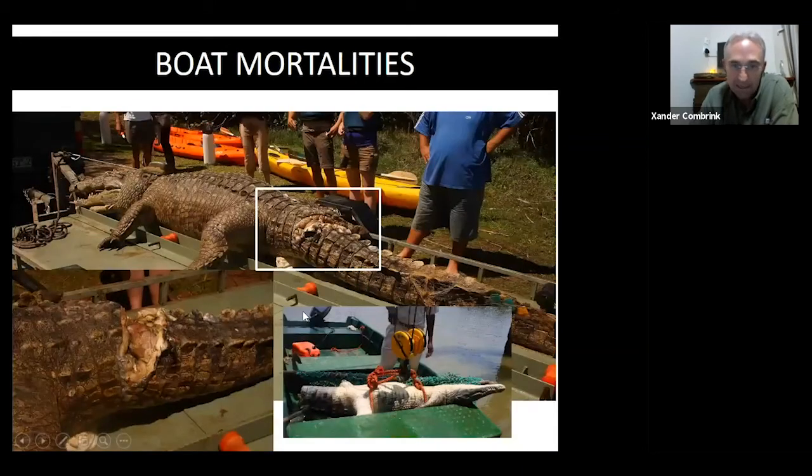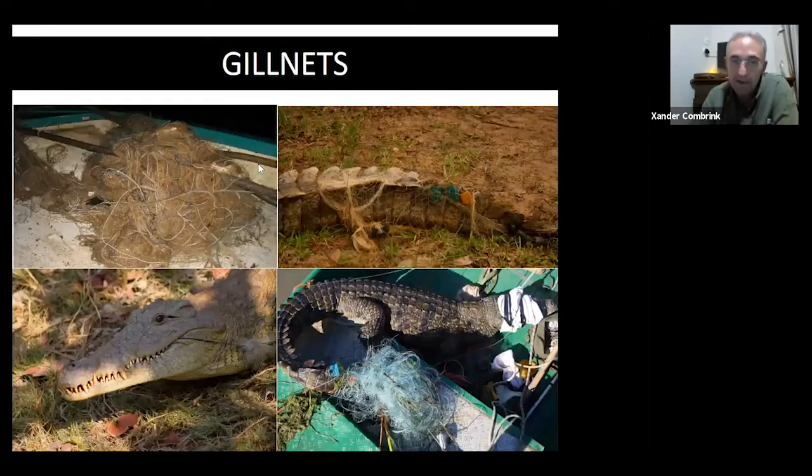Boat mortalities at St. Lucia also can be a problem. Gill nets throughout Africa, where there are crocodilians and there are people, you know, crocodiles do die in gill nets, especially the younger ones.